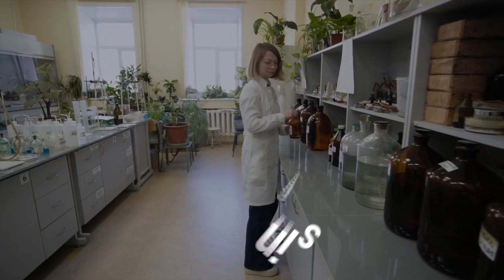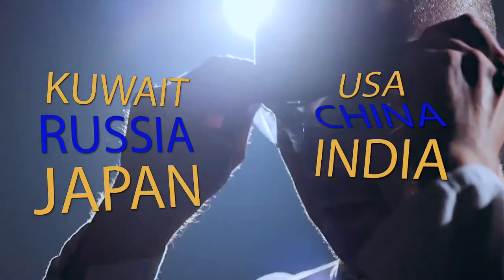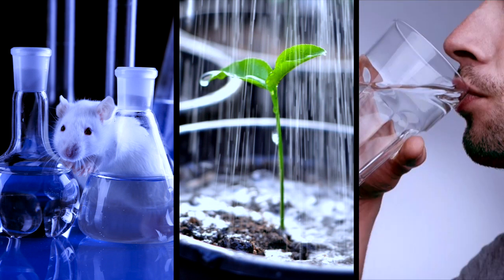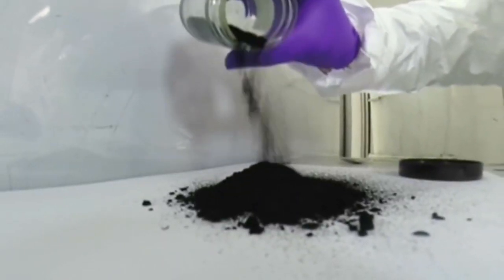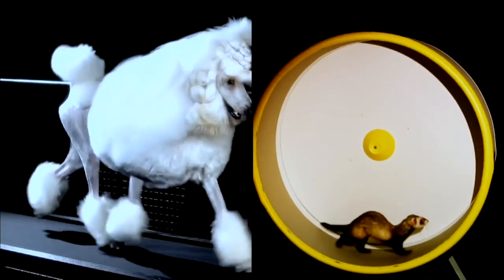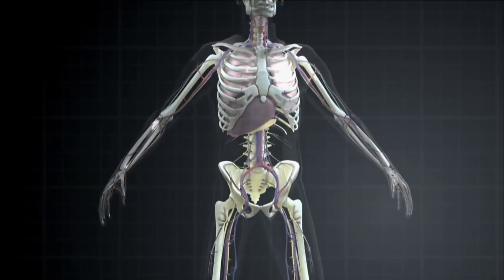Since 1998, our graphenes have been studied in Russia, USA, Japan, Kuwait, China, India, and other countries. The studies were conducted on groups of animals, plants, and people who drank water filtered with graphene for a month. The results of the study stunned the scientists. Water showed a pronounced biological activity. In tested animals and humans, physical performance, endurance, and resistance to hypoxia, resistance to oxygen starvation, increased.